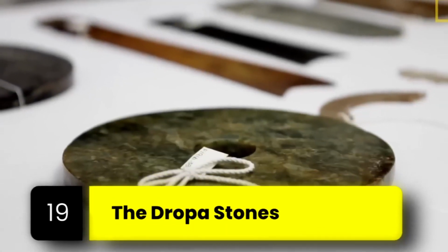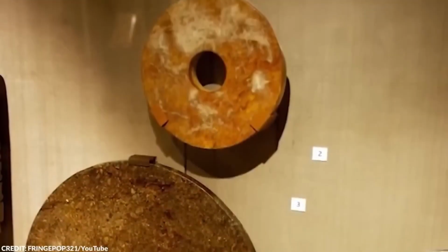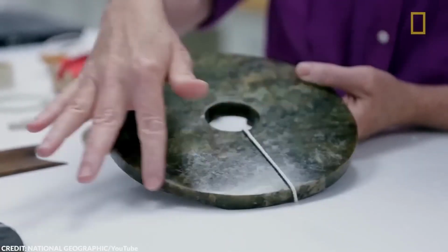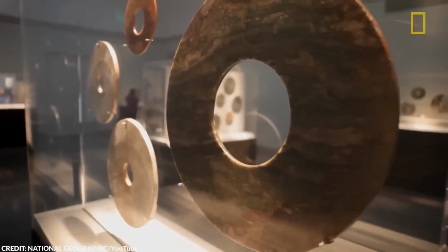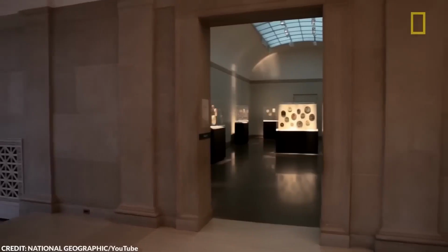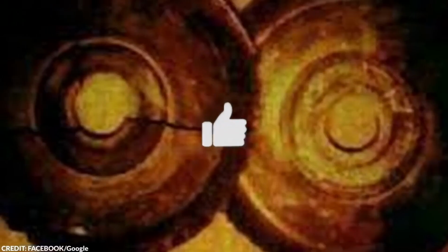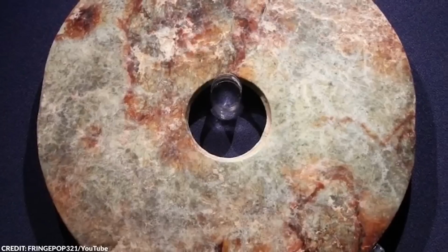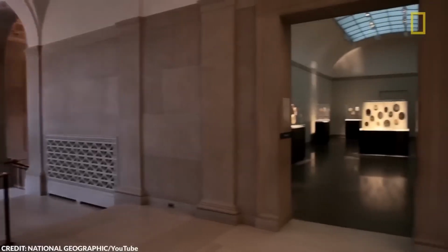Number 19. The Dropa Stones. In 1938, a team of archaeologists led by a gentleman allegedly named Chi Pu explored the wilderness of the Bayan Kara Ula Mountains on the border of China and Tibet. It was then that they stumbled upon bizarre stone discs, each about 12 inches in diameter, with a spiral groove emanating from the center to the rim, inscribed with tiny hieroglyphs. These bizarre finds came to be known as the Dropa Stones.